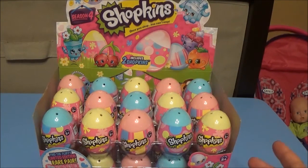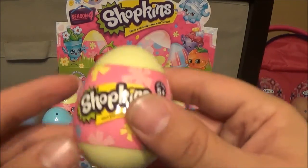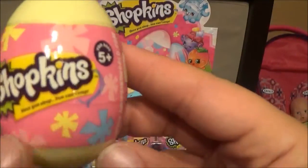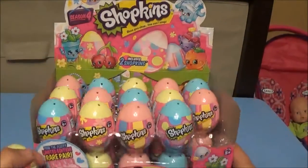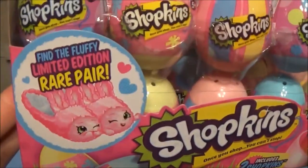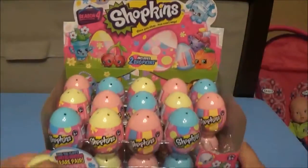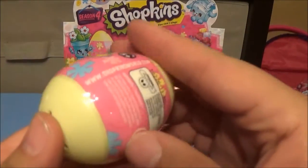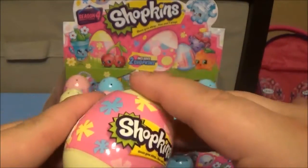We got another awesome Shopkins video coming at you today. These are the Easter Egg Surprise Edition Shopkins from Season 4. They're going to have limited edition pastel colors and the chance to find the limited edition rare pair. So we got an entire case to open up for you guys, and we're just going to start with the first one. We're not going to waste too much time talking about it.